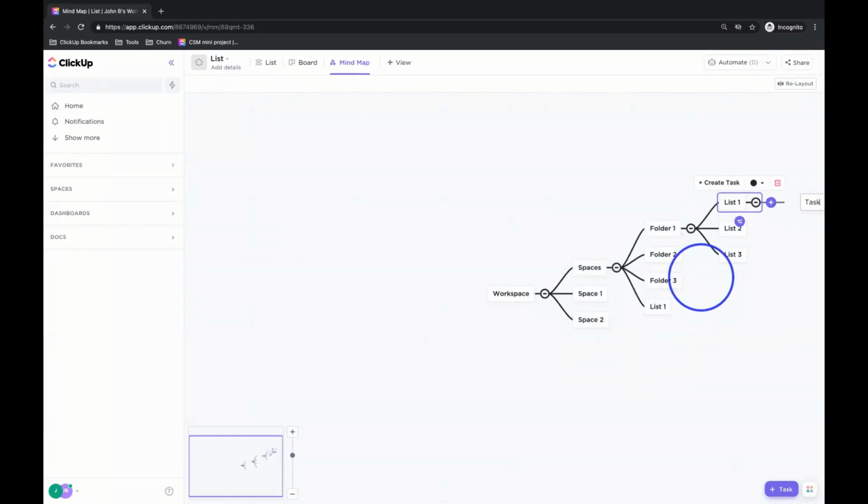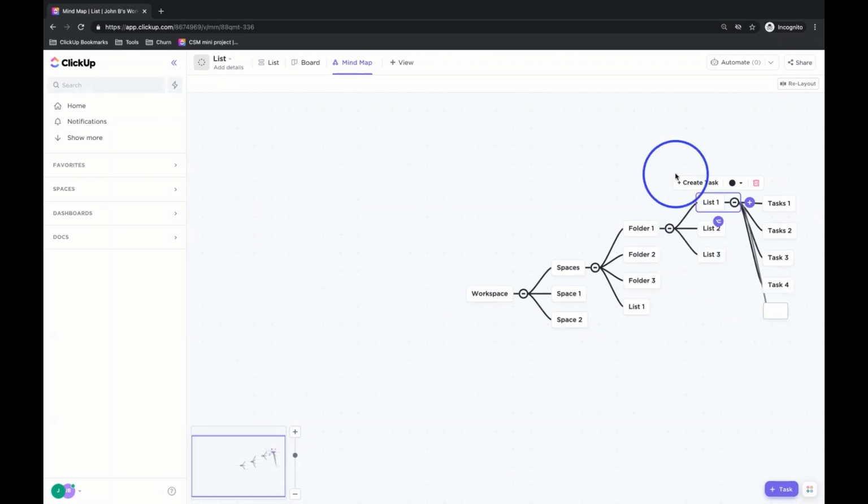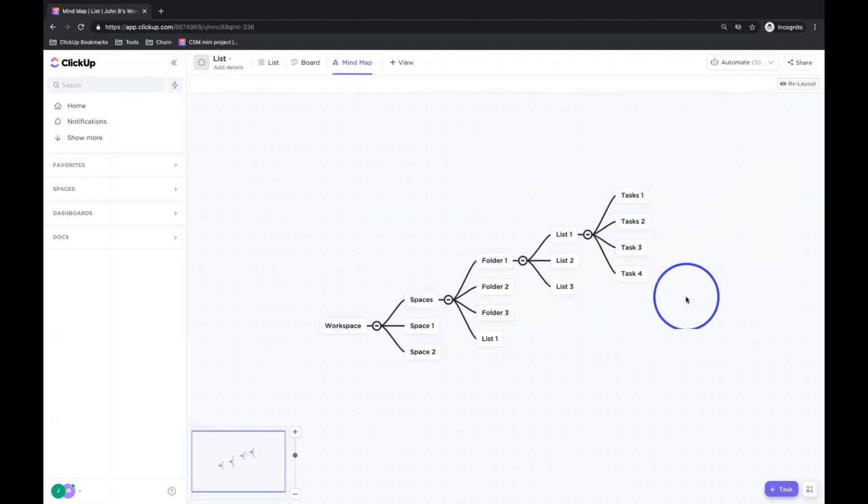On these lists, like we were talking about previously, is the idea of tasks, right? The tasks are the basic unit of work inside the program, so you're going to have tasks, then your tasks are going to be located on your lists. So I can say task number 2, task number 3. Let's go task number 4. There we are. We'll hit this relayout button. And again, folks, you're seeing the branching nature here.